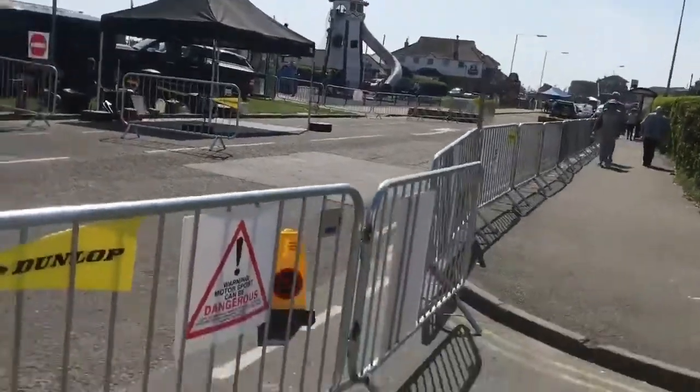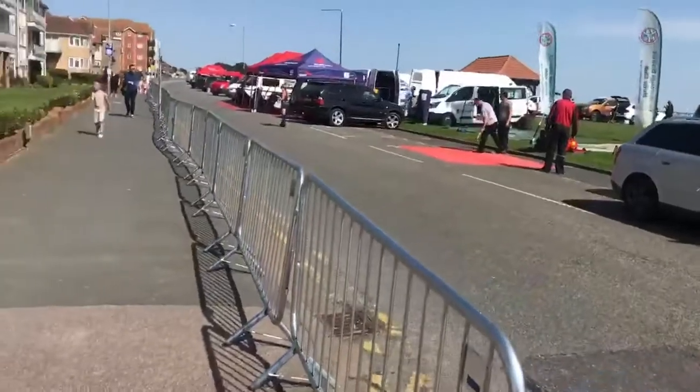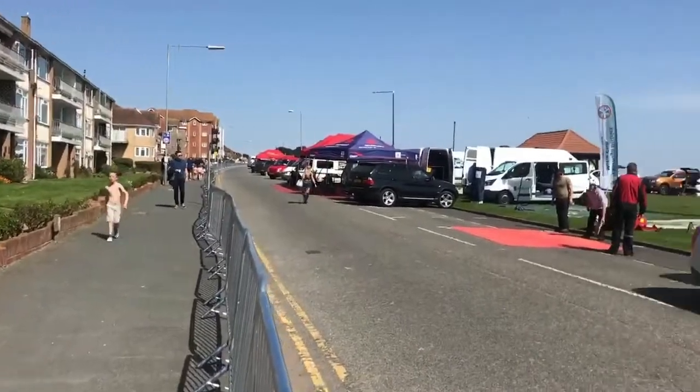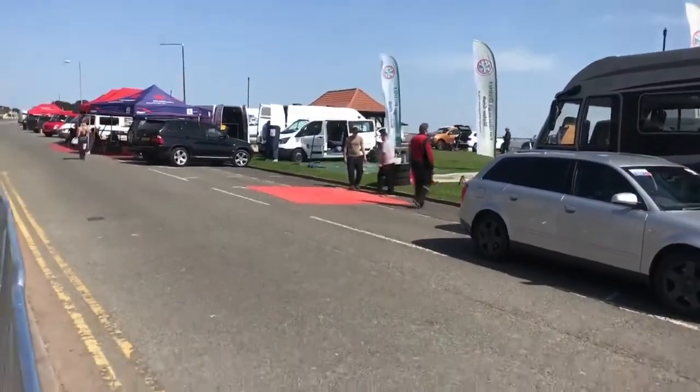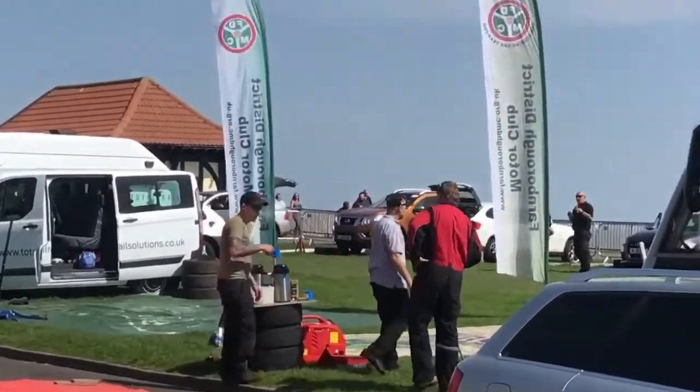As you can see, we're behind the barriers here. Yeah. To keep the people safe. It's all rally behind the scenes.